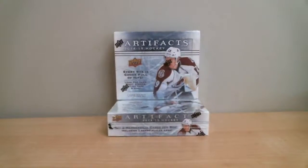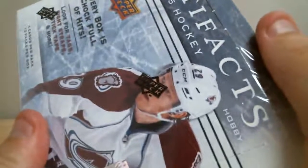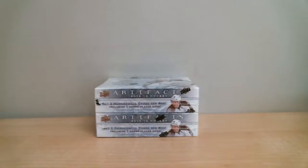Your first box number is 221, 314, 418. Second box number is 221, 318, 045. We've got four cards per pack, 10 packs per box, total of 2 boxes to open.